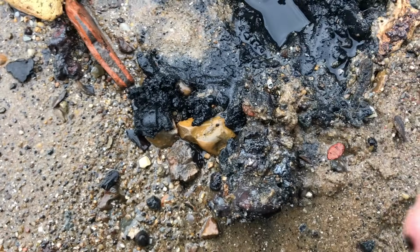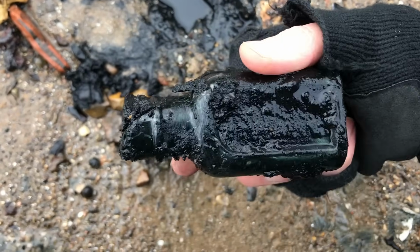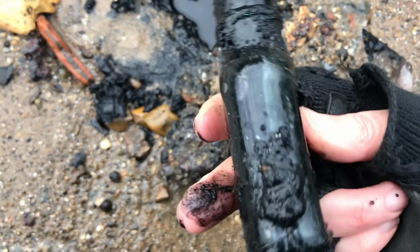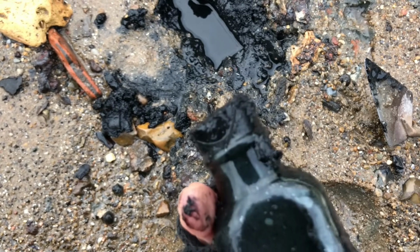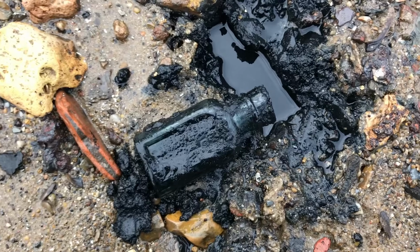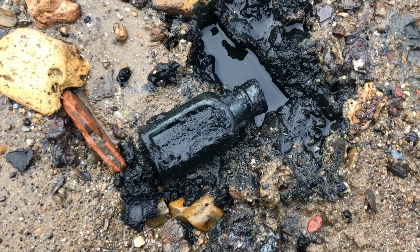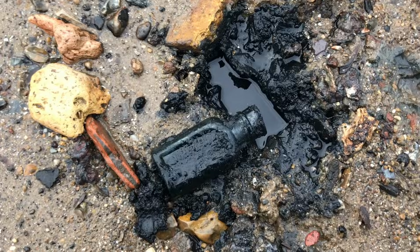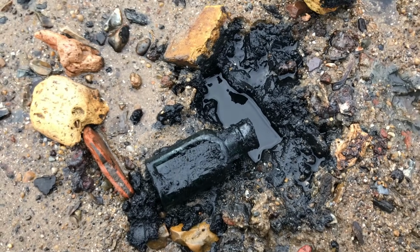Does it also have a cork in it? I think it might. Alright, let's get that washed off. Looks like a cork. Looks like it's a bit nibbled around the back, but yeah, really nice. Wouldn't expect to find that here, as I say. Early 20th, late Victorian, early 20th. Let's get it washed off.